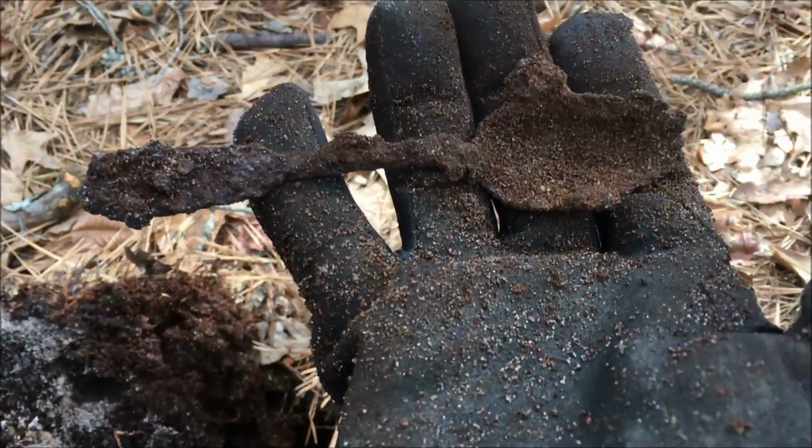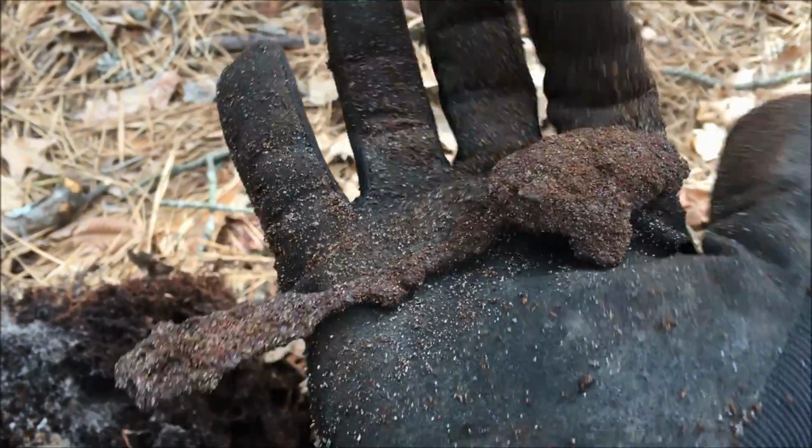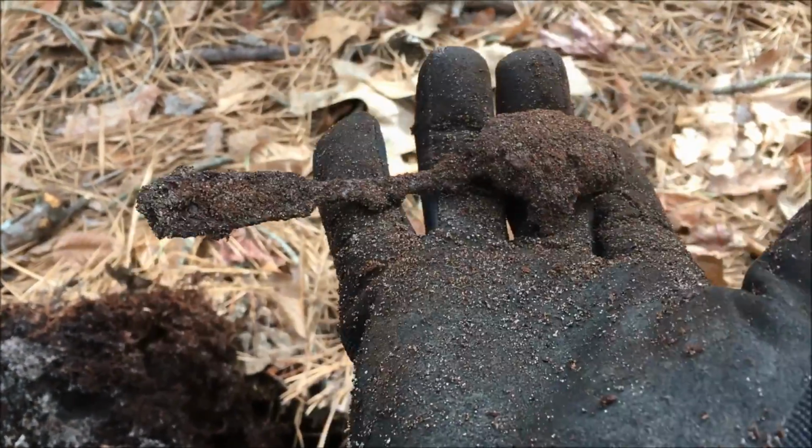Like I said, you never know what you're going to find out in the woods, old home sites like this. Maybe I'll find a marking underneath, but I will take it. Awesome spoon for the kettle. Let's keep on going.